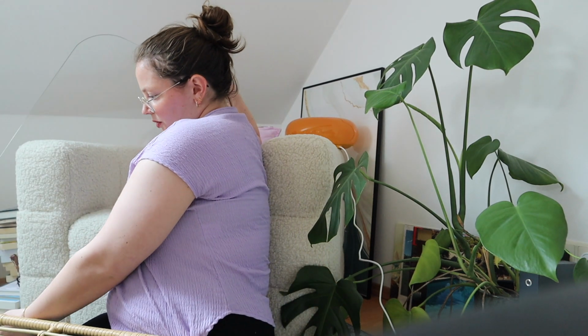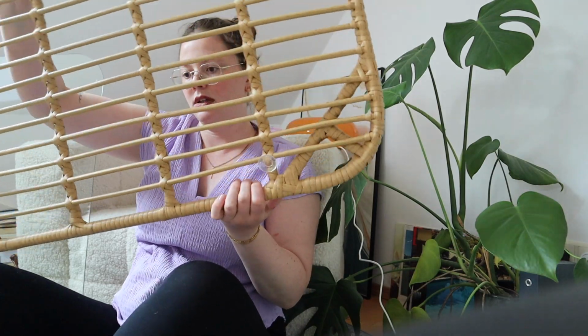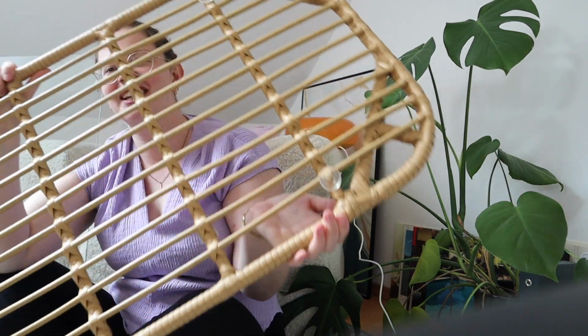So I have the glass plate, which is just loosely laying on there. Here it is heavy, and I think it is supposed to just lay on there. You can kind of stick it with these things. I will show you in a second. So here are these things that you could stick them on. But yeah, this is the table right now.